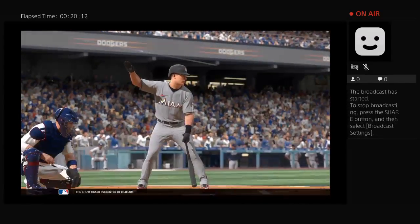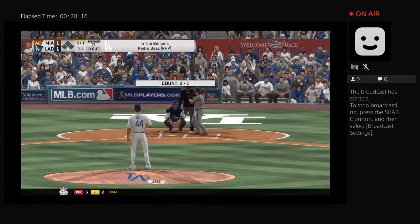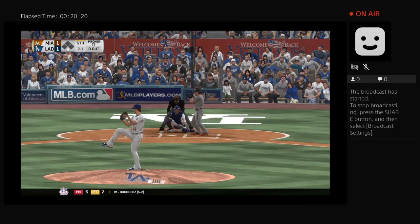Ready for another chance? JT Realmuto. He comes in 0 for 2 thus far. Some action in the Dodger bullpen now, as it appears they have both a lefty and a right-hander up and throwing.